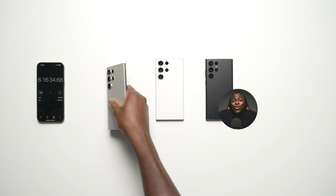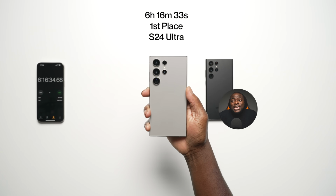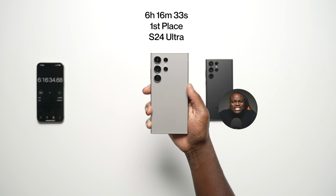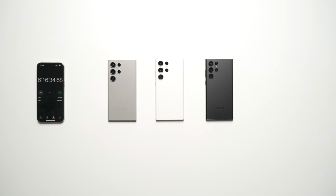And in first place, of course, as we should have expected it, the Galaxy S24 Ultra with a finishing time of 6 hours, 16 minutes and 33 seconds. Right on par. I've done so many battery drain tests with the Galaxy S24 Ultra right now that I pretty much know where it's going to be landing, and it did not disappoint. It pretty much landed where I was expecting it to, so it's behaving as it should. I think the previous update kind of clawed it back a little bit, so they've brought it back where it needs to be. But yeah, it's in first place, so you can see the difference between the generations. In this particular one, the Galaxy S24 Ultra is finishing at 6 hours, 16 minutes, and 33 seconds.